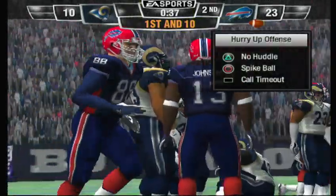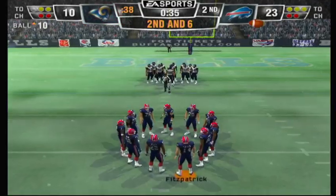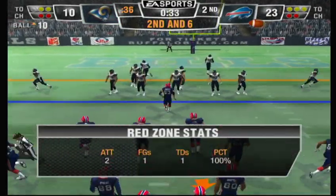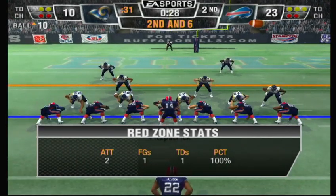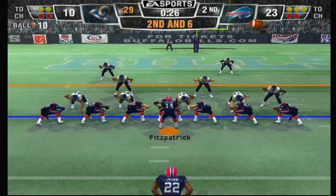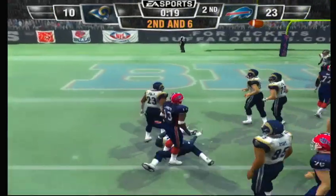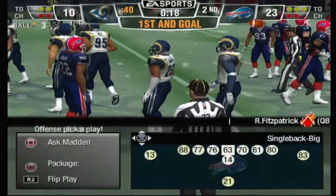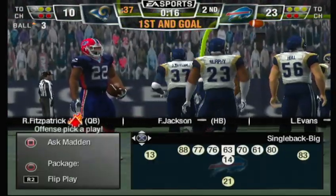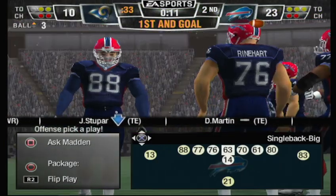Jackson picks up about 4 yards on the carry. It's second down and six. Ball on the 10-yard line. Aces left! Aces left! The offensive line did a pretty good job picking up the blitz that time, but you could see the running back using his speed and quickness to get away. Good job by the back.